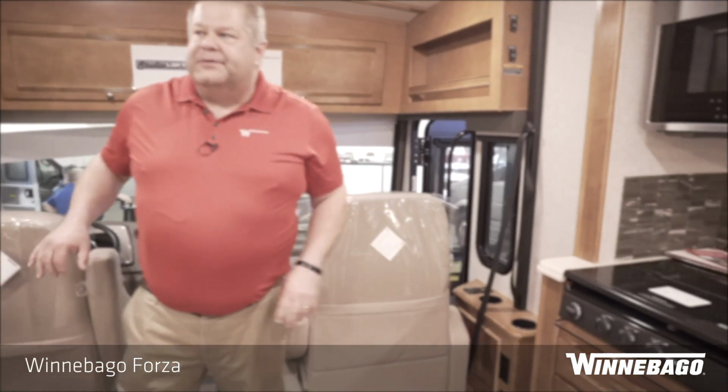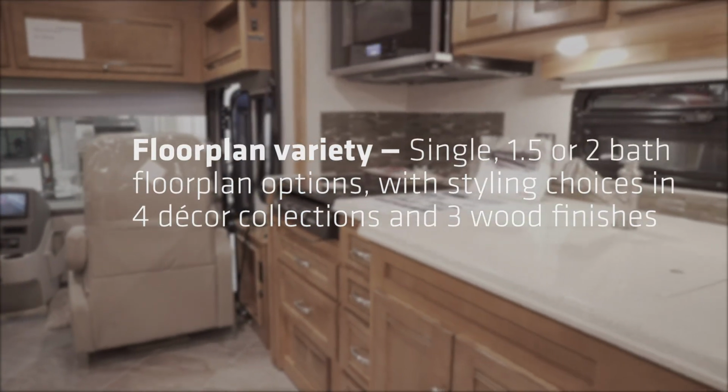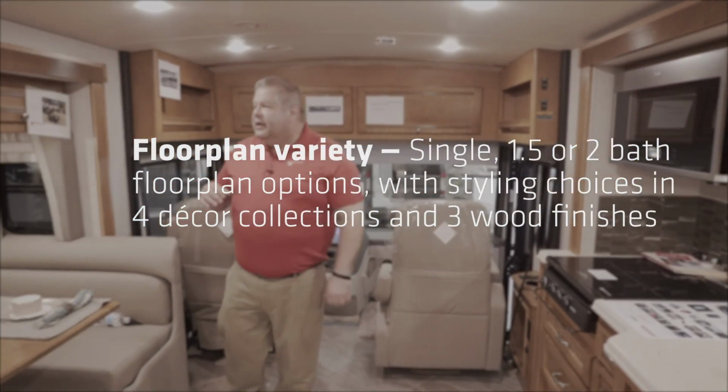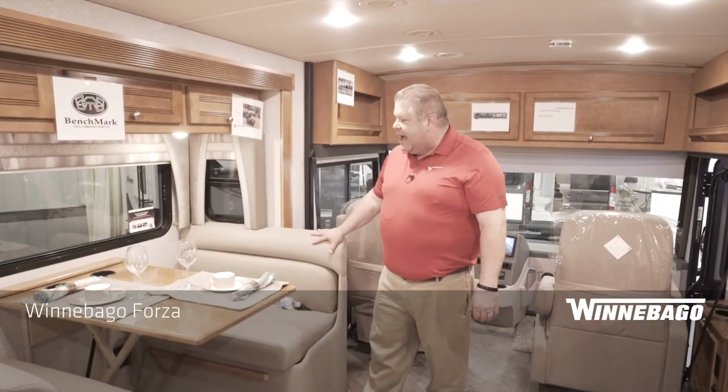Corian galley countertops. This happens to be the coffee Vienna glazed maple wood package. We give you 3 different wood packages, or 3 different options for the customer to choose. In the Forza, we give you 4 different interior packages as well.